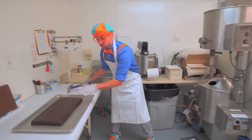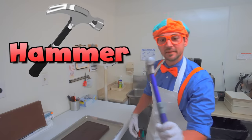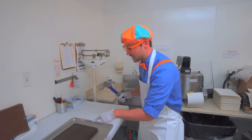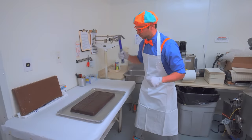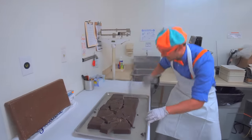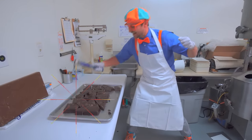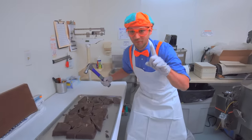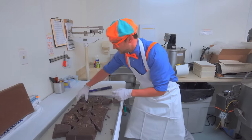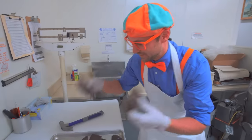We can smash this bar of chocolate. But hey, this looks like a hammer, right? But this isn't a normal hammer. This hammer is only used to smash this big bar of chocolate. Ready? Yeah! That was awesome! One more. Another one. There we go. Now, it's in a lot smaller pieces, but still really big.